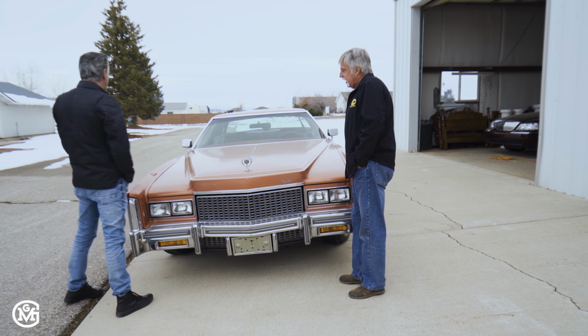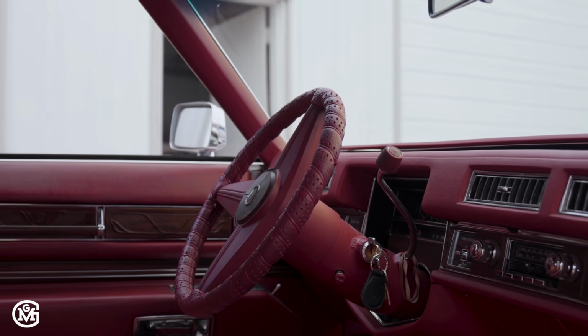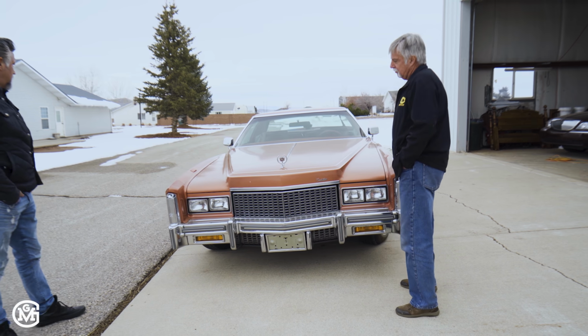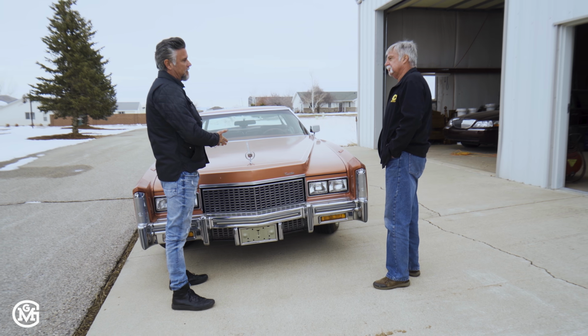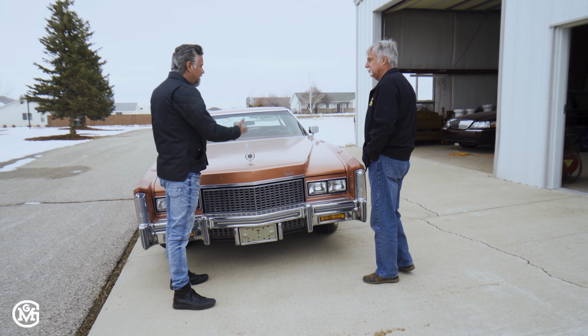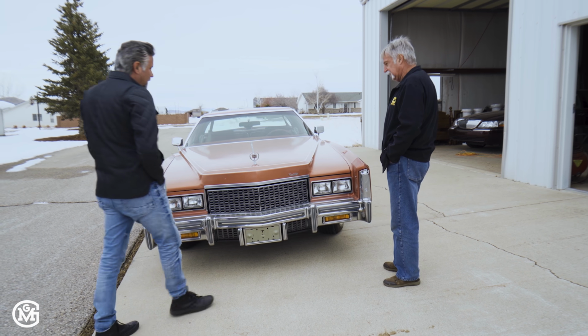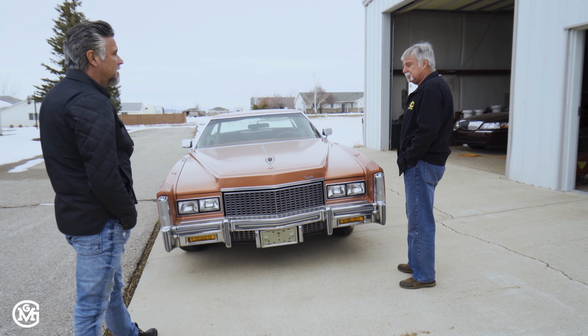Well, we've been asking $8,500 for this one. I can't do that because at the end of the day, it's just a nice old Cadillac, but it's a weird color. Like I was telling you, a perfect one with like 20 miles on it, never been touched, only brings about 20, 25 grand at auction. So I'm thinking this is more like a $4,500 car.